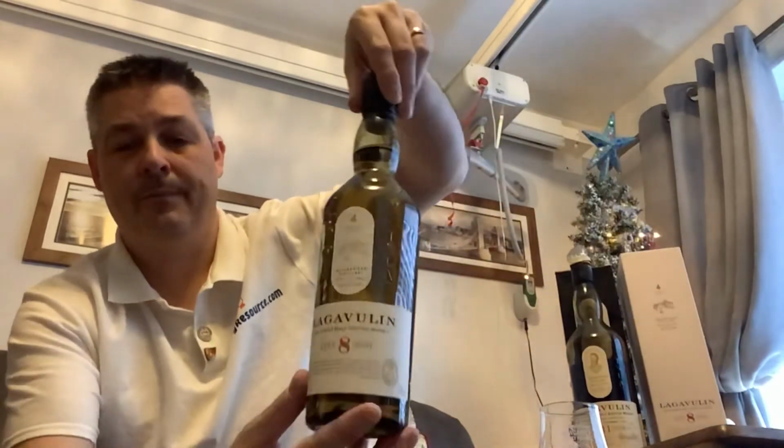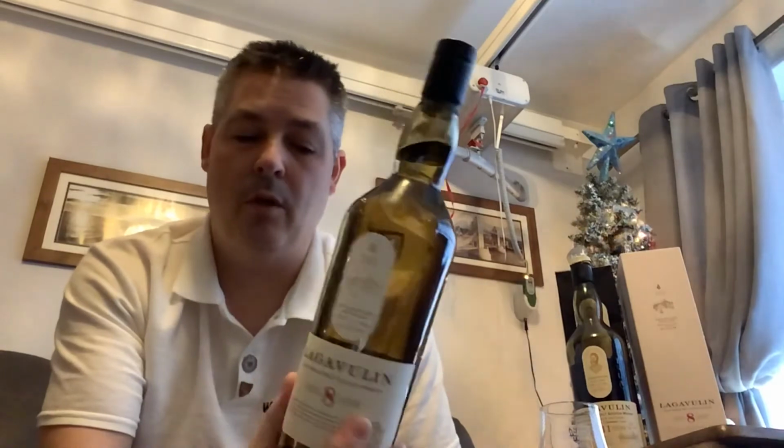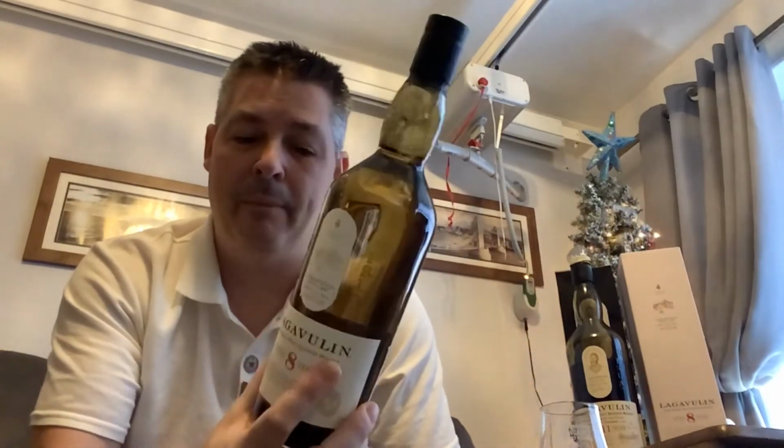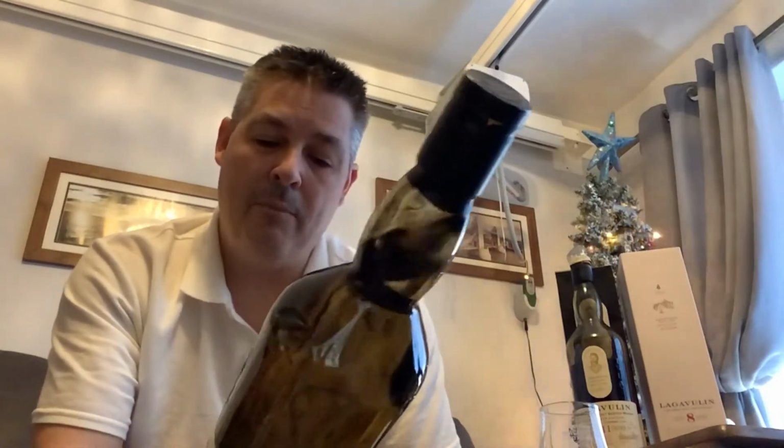It's a brand new purchase. Picked this up, £38, Tesco. It's currently on offer over the Christmas period for £38. Took a while to hunt for it, but I finally managed to get hold of it. So I've not tried the 8. This is bottled at a healthy 48% ABV.